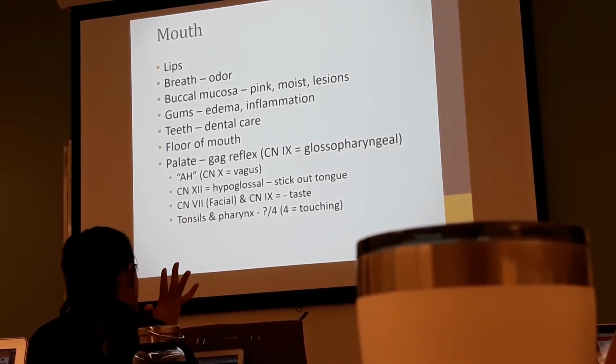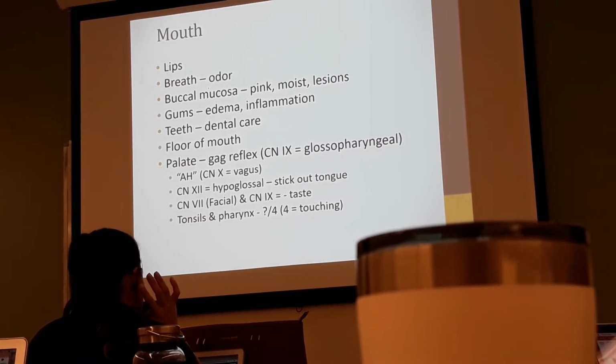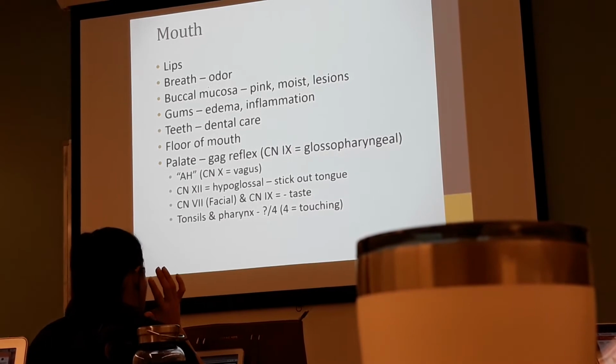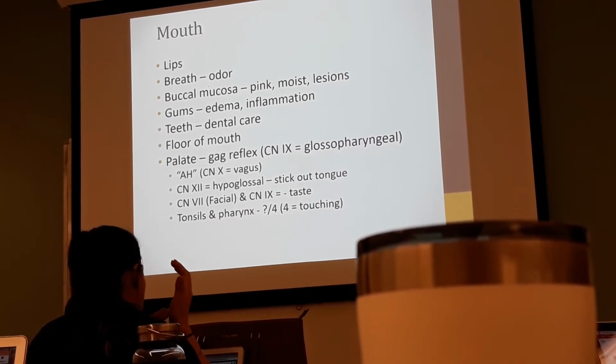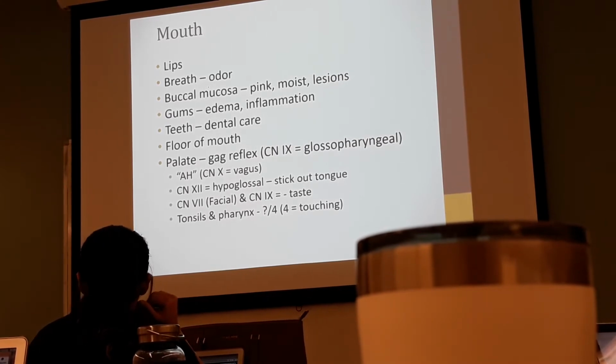Okay, last one, you see this wasn't so hard, 12? Hypoglossal. Motor, tongue movement. Also, what else might be important with hypoglossal? Tongue movement. Speech. How else besides that creepy tongue thing that people do, right? No, stop doing that, sir.